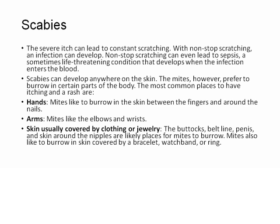So with the severest scabies, it can lead to constant scratching. With no stop to the scratching, an infection can develop, so you have to really be careful. And then you can get sepsis, and then they can really get in trouble. Scabies can develop anywhere on the skin. The mites, however, prefer to burrow in on certain parts of the body.